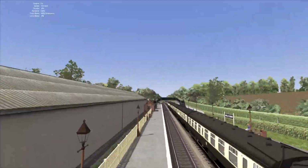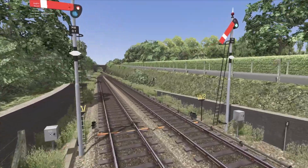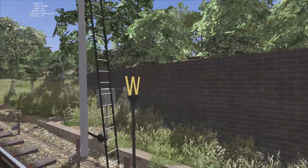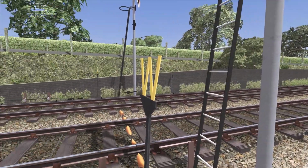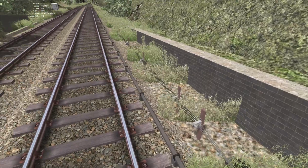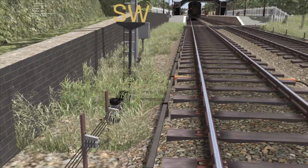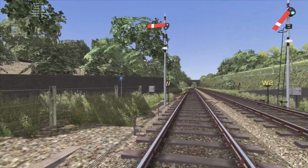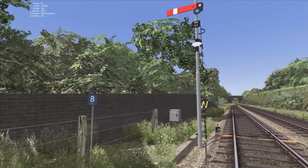Yeah, so if we head over to these whistle signs again, I want us to have a look at these. I mean, these look brilliant. Look at these. So I think these are new. As far as I'm aware, I don't think these were on the original route. It's nice to see them there. Again, with the point rodding and signal cabling, it's just fantastic. It just adds to the detail. It's the little things that really do bring out a route.